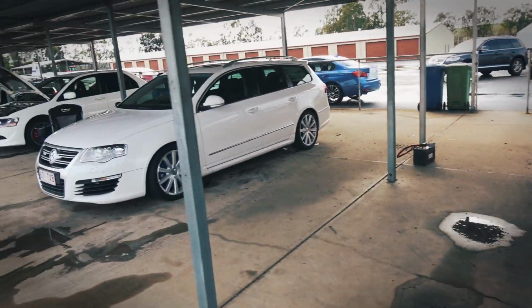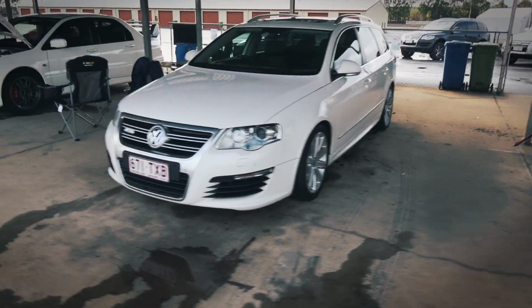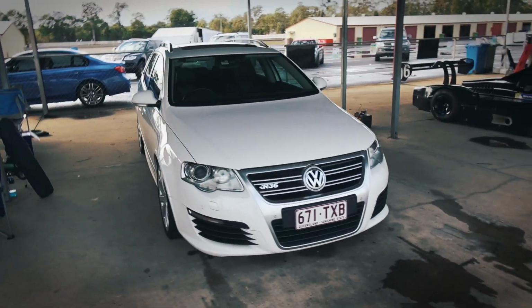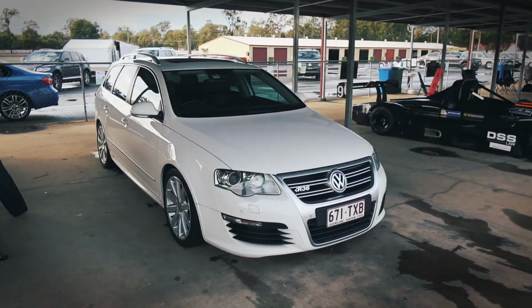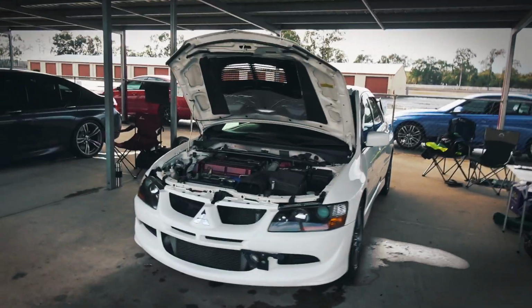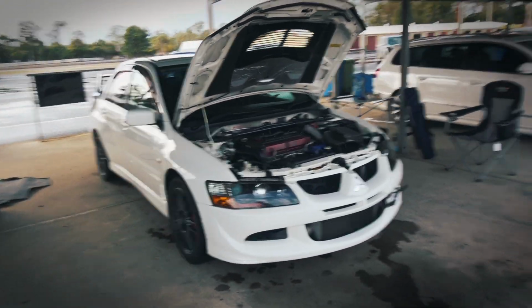They just look insane. Got an R36 Passat wagon. Now these are probably one of the most underrated cars in Australia. I mean, it's definitely not a track car, but whoever's here in that today is going to have some fun. A bit more of my style. Got a lovely Evo 9, or is it an 8? I can't tell. It's an Evo 8 MR, I think.